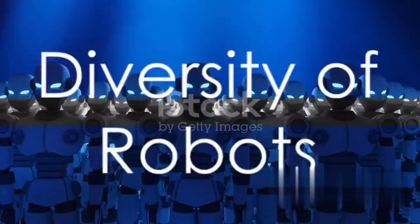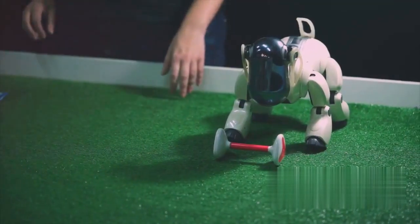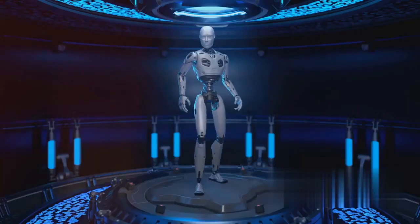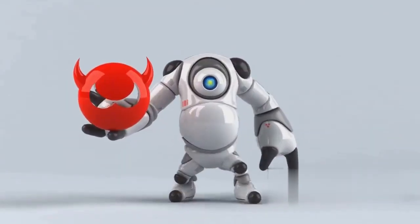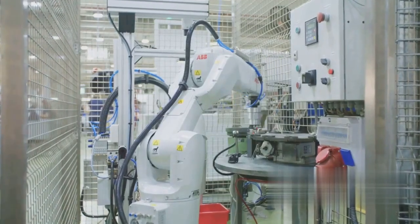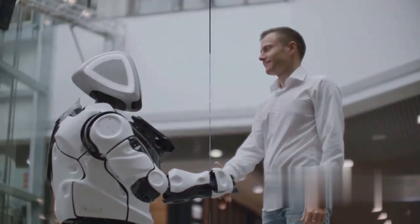Now, not all robots look like the ones you see in movies. Some robots are big and some are small. Some robots look like humans, others look like animals, and some don't look like anything you've seen before. But no matter what they look like, all robots have one thing in common. They're designed to help make our lives easier and more interesting.